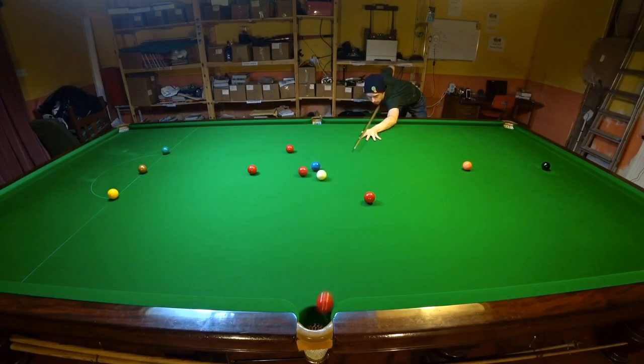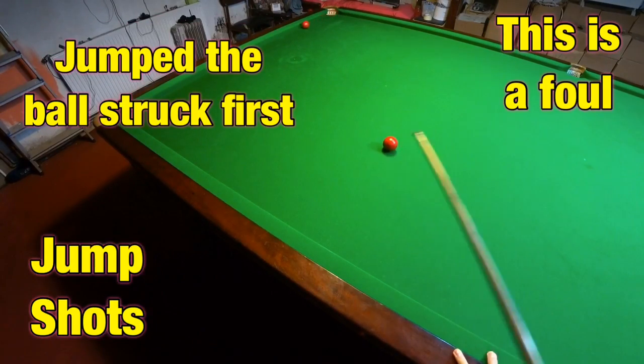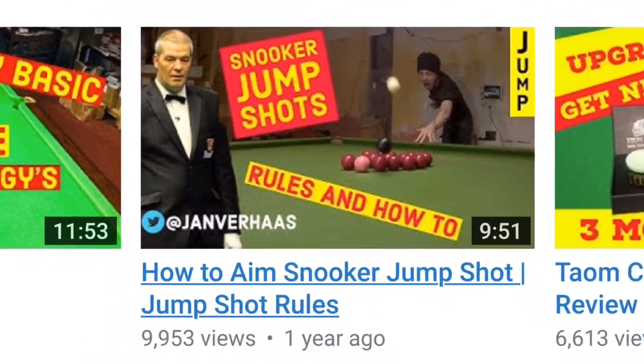Something I think almost nobody takes advantage of in the game is legal jump shots. For example, that's a foul, and however this isn't. You have to hit one ball before you're allowed to jump another. I explained it ages ago in a video about the snooker jump shot rule.